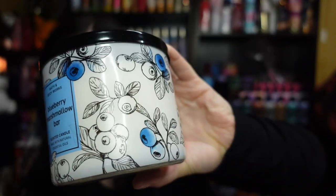Then up next, I picked up 3 total of the Blueberry Marshmallow Bars. I saw this one and I was like, yeah, I might get a few of them. So 2 and then 3. And again, y'all know the deal. 2 to burn, 1 to keep for the collection. So Blueberry Marshmallow Bar has sugared blueberries, sweet vanilla, and toasted marshmallows. And this literally smells like a blueberry Rice Krispie treat. It's not too heavy of a blueberry in there. It's a very subtle, marshmallowy blueberry type of fragrance. It's there, but it's super subtle. But I love it. And I love the packaging on this whole collection. It's so cute.